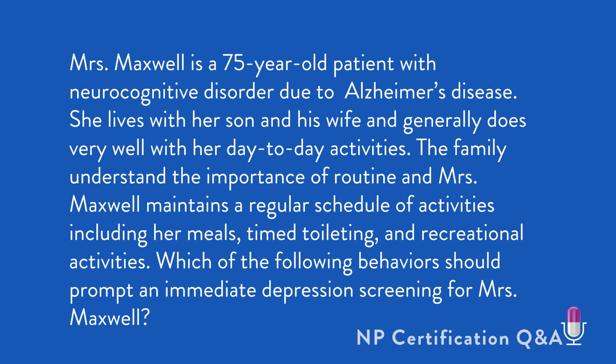So Alzheimer's disease, the artist formerly known as Alzheimer's dementia, but now more appropriately Alzheimer's disease, is a physiologic anomaly that can produce disorders of cognition. And when those disorders of cognition begin to interfere with day-to-day function, then the patient has a neurocognitive disorder. So Alzheimer's disease is the most common cause of neurocognitive disorder, and it suggests a patient who cannot function independently.